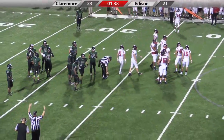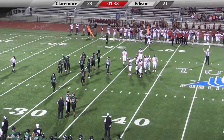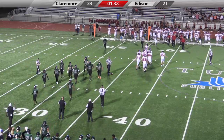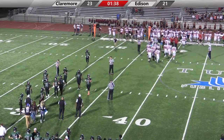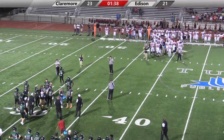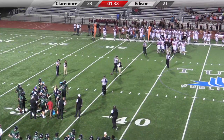Their head coach just called timeout. Yep. Edison will use their second timeout. Minute 38. Zebras lead 23-21. Zebras have the ball on the Edison side of the field at the Edison 34-yard line. It's just now a matter of first down. They've got one more timeout.